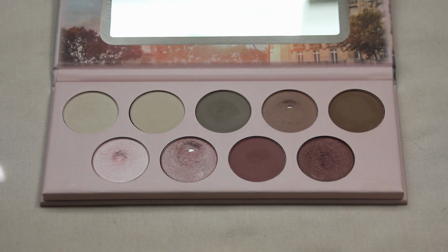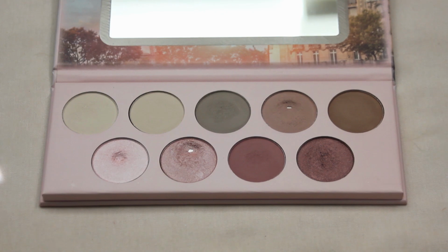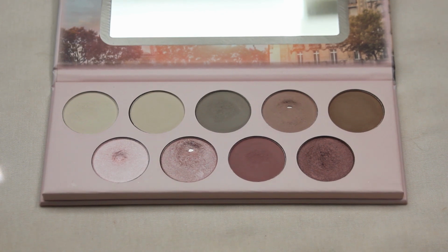This is just a really nice palette for everyday looks. It's not really one I would reach for if I want a more dramatic look, but for those kind of soft, romantic, easy to do looks, this palette is perfect, and this kind of tone of a shade is one that I really do enjoy.